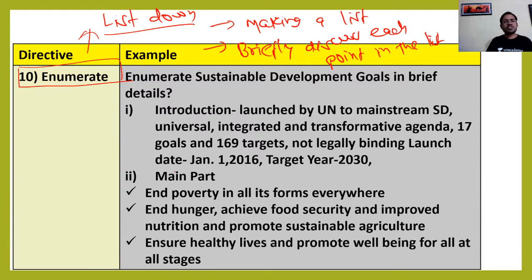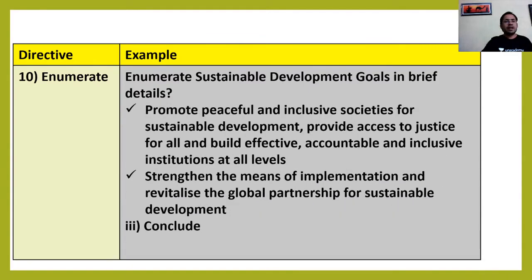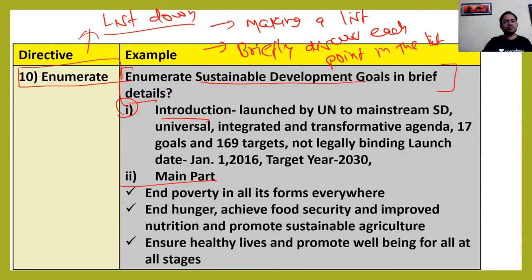For example, there is a question, enumerate sustainable development goals in brief details. So just you have to list down the sustainable development goals and give a brief detail of each goal. So there are 17 SDGs. So in the first para you will write about introduction. In main part you will list down all SDGs, and at the end you will conclude. In main part you will also give brief detail of each SDG.